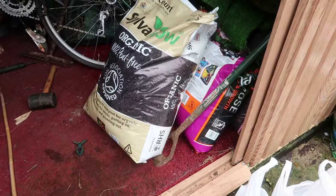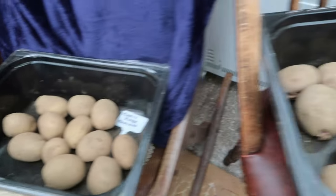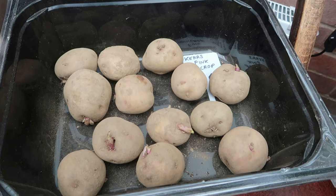There's the potatoes. Okay, so that's everything in the conservatory. Chitting away. Ready for planting.